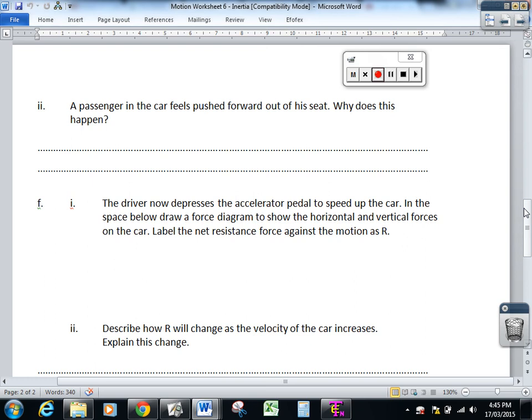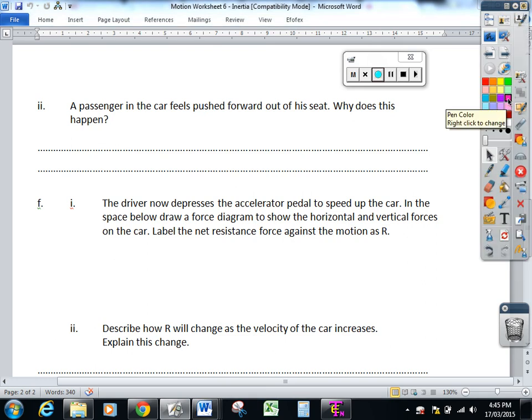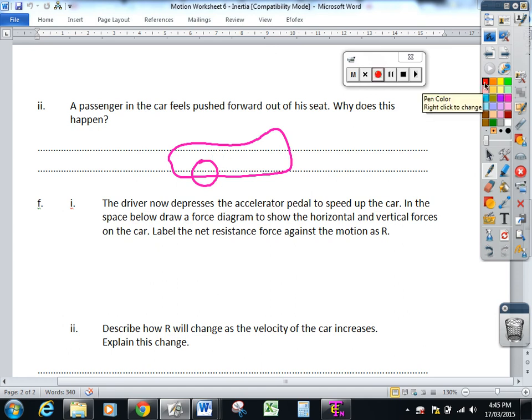The next part says that as this happens, the passenger in the car feels pushed forward into his seat. Why does this happen? So let's remember here is the car, just like in the last question, and here is the man in the seat. We are travelling originally in that direction, and he feels as if he's pushed forward. Why does that happen? Because he continues to move with the original motion of the car, because that's the direction it was travelling.